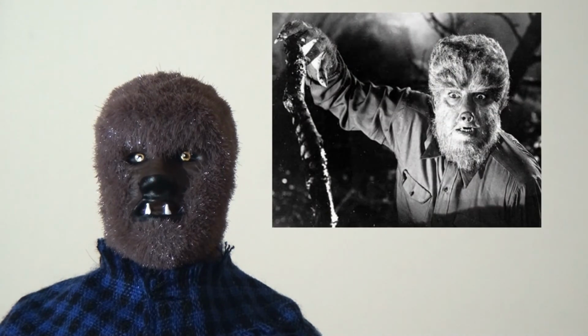Now, in terms of the likeness, here of course is a shot of the Lon Chaney werewolf, and I think we can tell here that clearly there's definitely an illusion here. Those fangs that point up, the nose, the snout there, this really clearly to me echoes the Lon Chaney Wolfman. I think it's a pretty fantastic job.